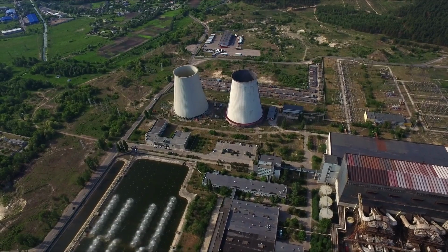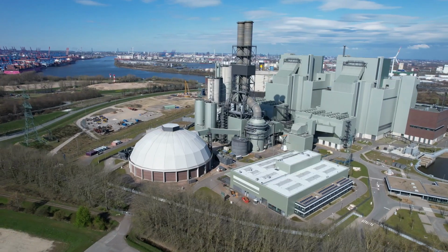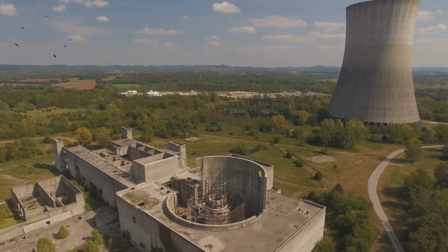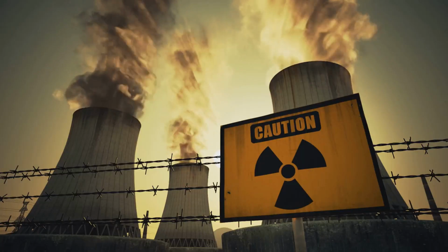Nuclear power plants consist of several key buildings. Each has a special role in generating electricity. The containment building is crucial. It houses the reactor, the plant's heart. Made of thick reinforced concrete, it withstands extreme conditions. It acts as a safety barrier.